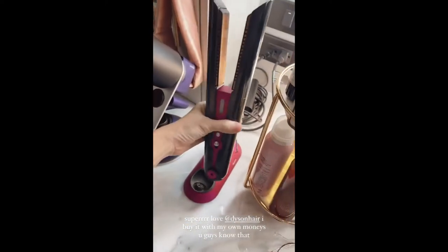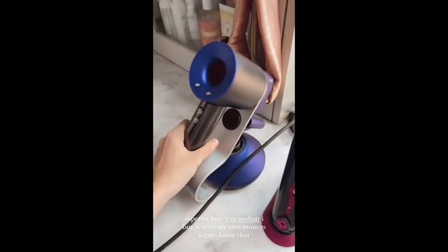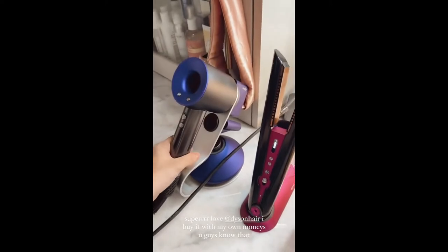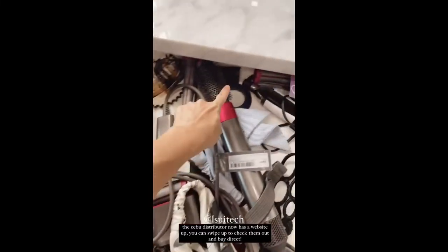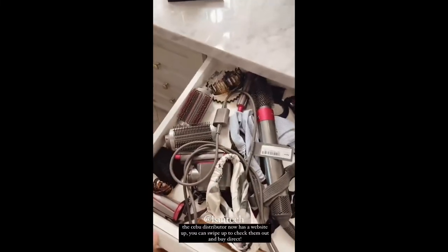Products. Dyson Corral. This is the Dyson blow dryer. We have the Dyson fan here. I even have the Dyson Airwrap here in this mess of a place. Like, this is a Dyson household.